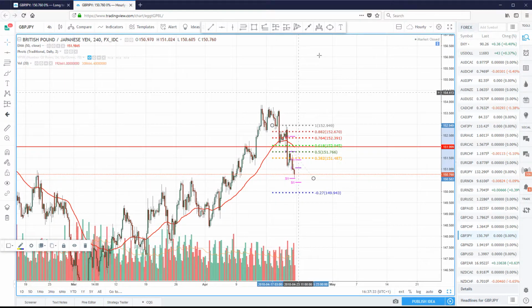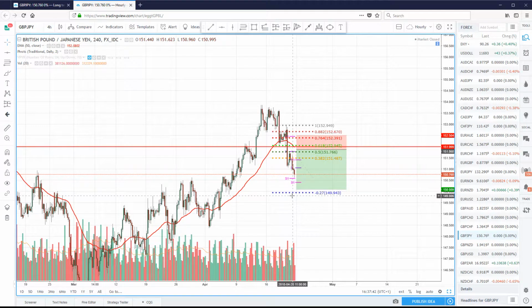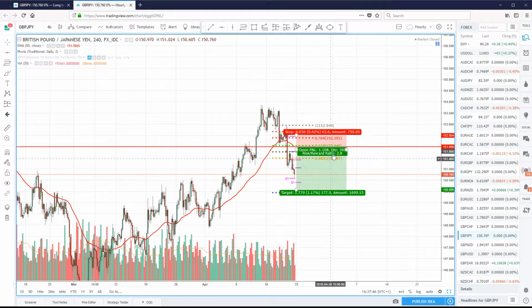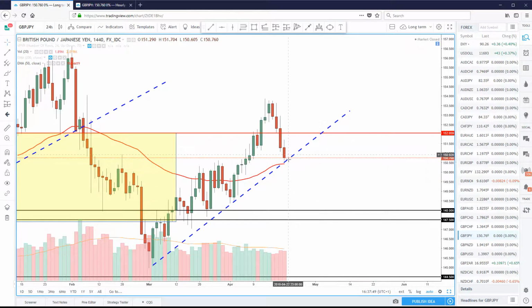So for me personally, if you can get something like this here, get entry there, tuck your stop behind this level here, the old R1, target the Fibonacci extension minus 0.27 at this level here, and you've got a 2.8% trade. If, however, you think you could go further, you could target one.